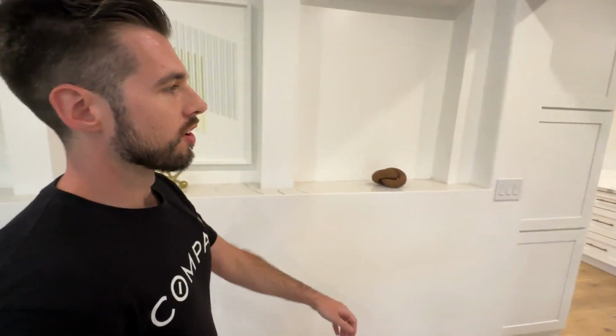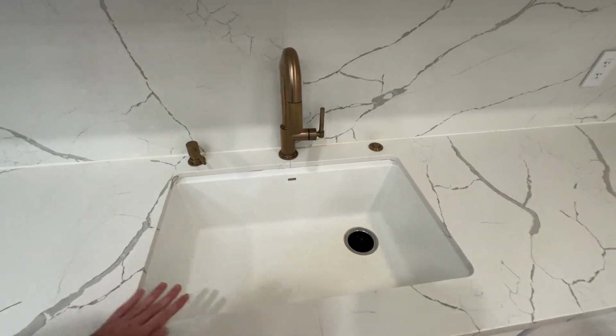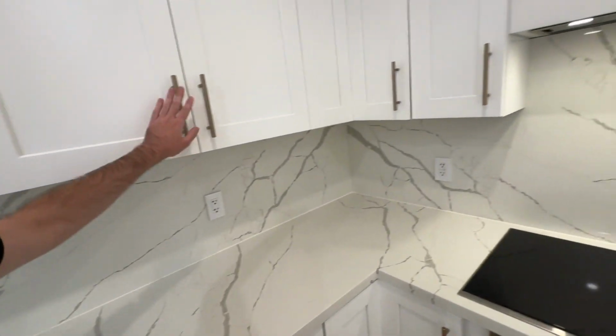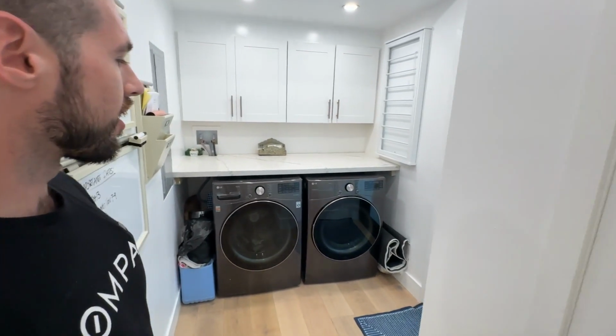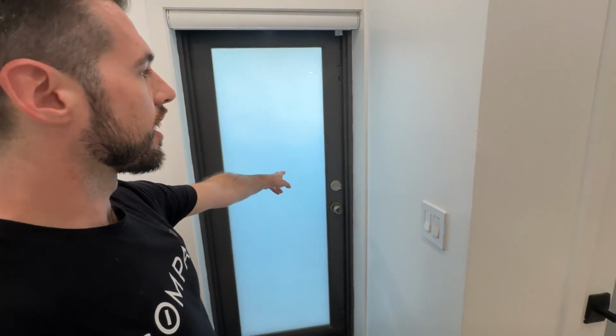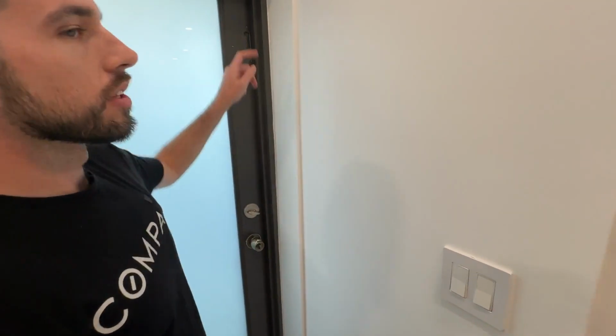Make our way over and take a look at all these details. Thermador appliances, nice sink with your garbage disposal. Really nice pulls, side by side LG smart washer and dryer. Have another door right to the exit. Again, hurricane impact, you can see because it has the knobs on the top and the bottom.